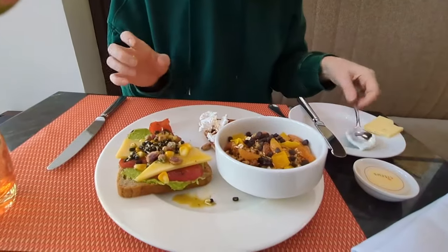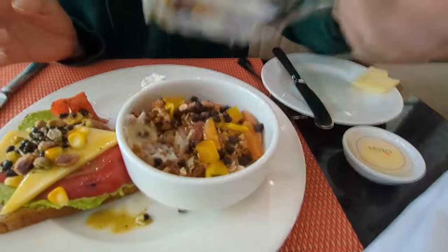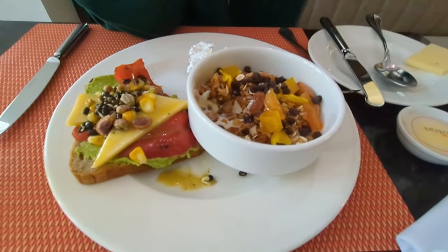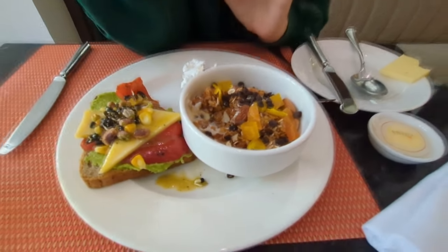Nice. Don't forget the maple syrup on top. Makes everything more. And then this one, we'll destroy it. You have so many different toppings to put on there. I took this from the waffle stand, and then the rest I took from the same place. But it's so delicious.